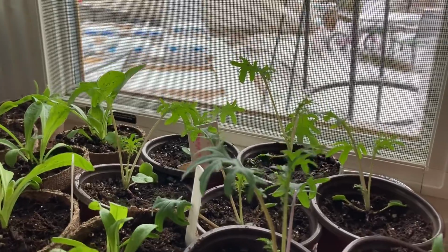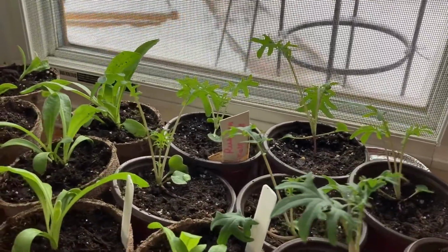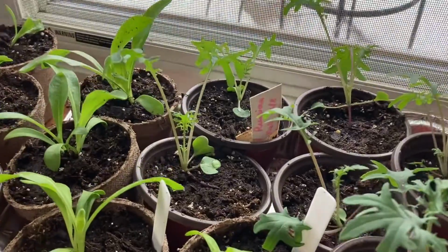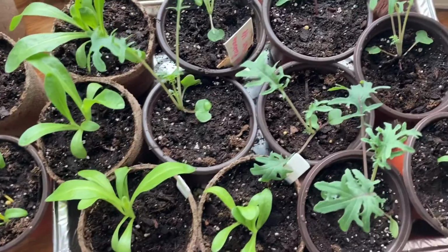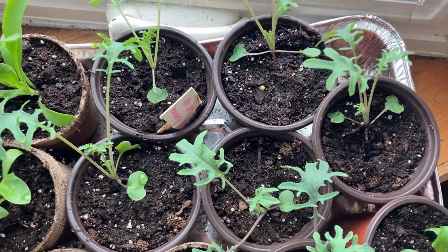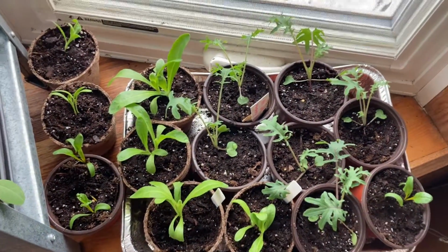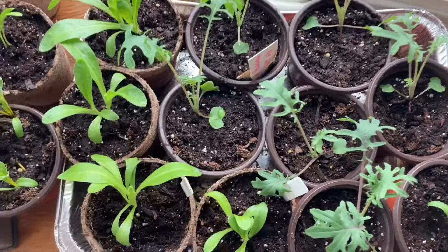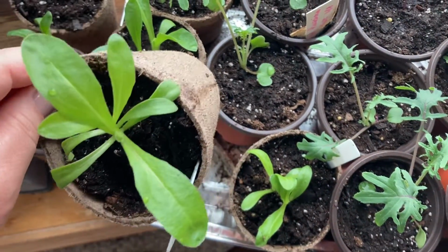So these seedlings were started under the grow lights upstairs in warmth, and after I transplanted them in these bigger cups, I brought them into this transition room. And I have some kales in here, also some calendula. Look how cute it is, a little tiny baby calendula.